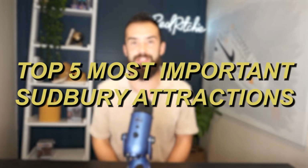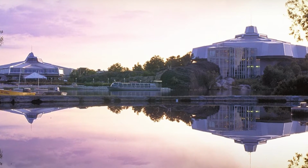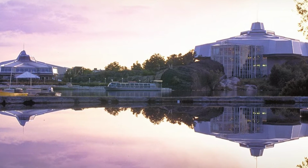But I'm going to talk about the 5 most important things that you have to go check out if you're here in Sudbury. Number 1 has to be Science North. This is one of the coolest science centers in general. This is one of the coolest places to go. When I was a kid, I went every day for a whole summer.